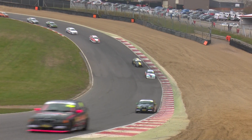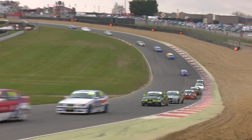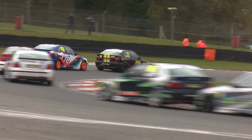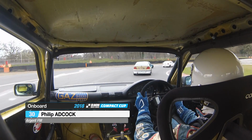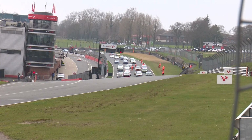Well, that is not the ideal start that we wanted. A couple of our top 10 runners in trouble early on, but that opens up the door perhaps for a few drivers who've been struggling this weekend to make their move towards the front. There goes Paul Hinson trying to make a move towards the front, but that will be put on stop because the red flag is out, and that means the race is being neutralised. So the drivers will have to bring their cars around onto the grid, ready for a full race restart.